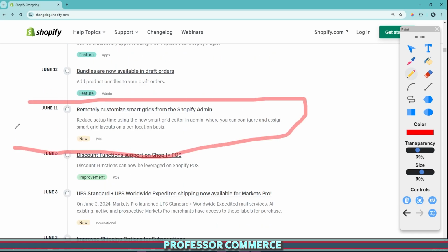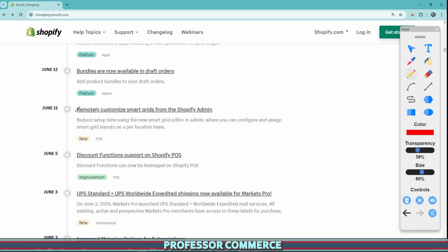On June 11th, we have a little update here, a new update coming to the Shopify POS, point of sale system. The update says you can remotely customize smart grids from the Shopify admin.